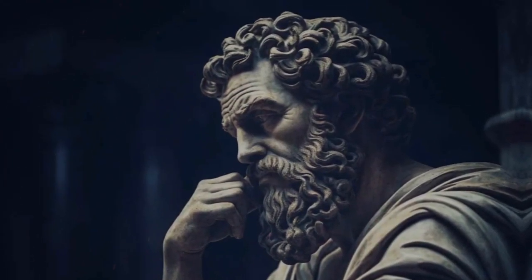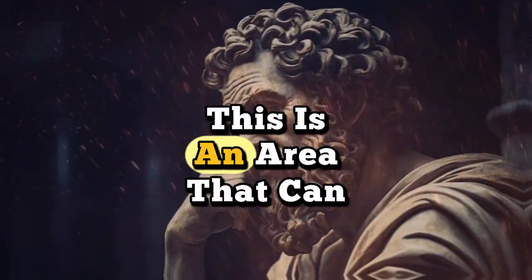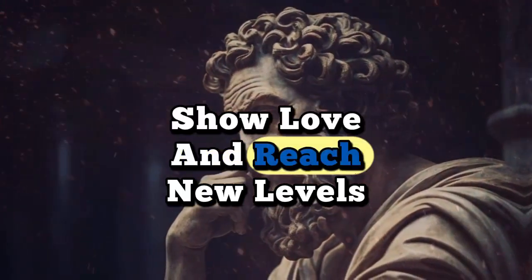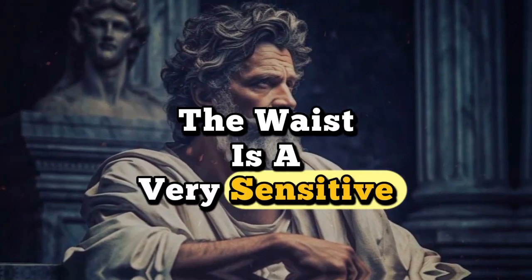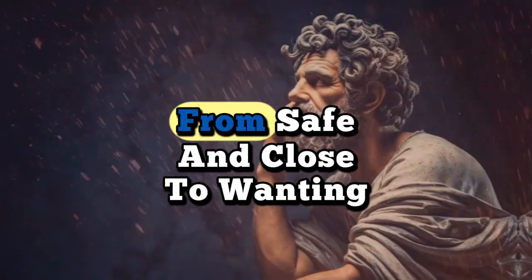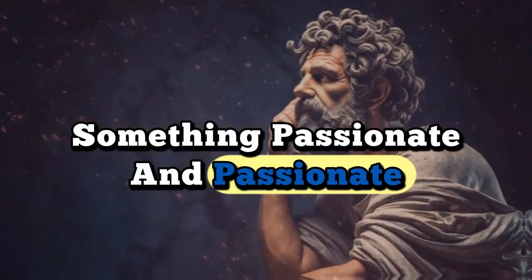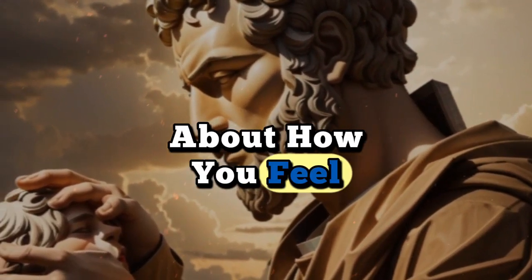Fifth, the waist. Now, let's talk about the waist. This is an area that can help you get closer, show love, and reach new levels of intimacy. The waist is a very sensitive spot, and touching it can make you feel many things, from safe and close to wanting something passionate. This touch tells a lot about how you feel.